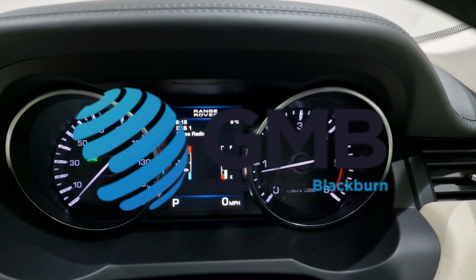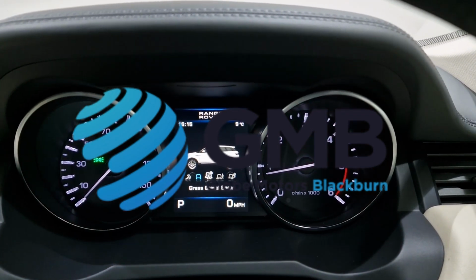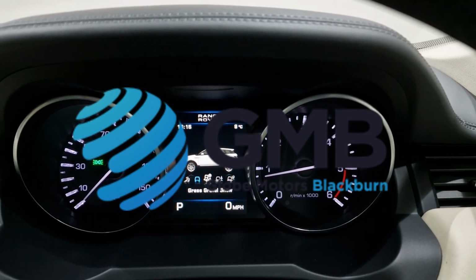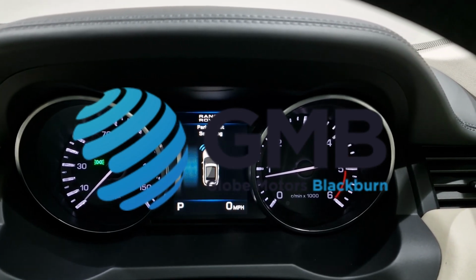But if you can't get down to us and still want to view the vehicle, it's not a problem. Our specially trained customer care team can take you on a virtual tour from the comfort of your own home of the whole car via WhatsApp. Just get in touch and our team will get everything ready.